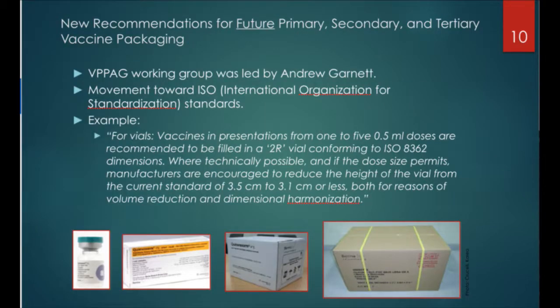So under Andrew Garnett's leadership, the VPAG developed some very specific guidance for vial and packaging sizes for future vaccines. And these recommendations were developed in collaboration with industry, and they are also based around ISO standards. And the hope is that they will be reflected in WHO's international guidelines for packaging and shipping, and perhaps updates to the PSPQ.